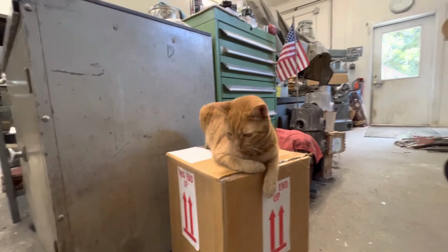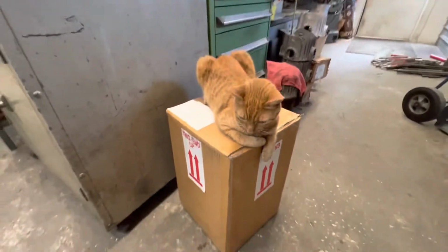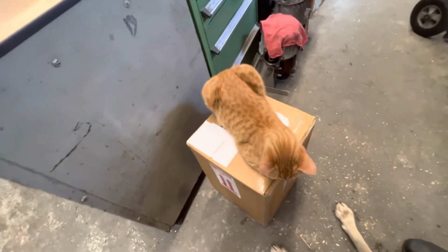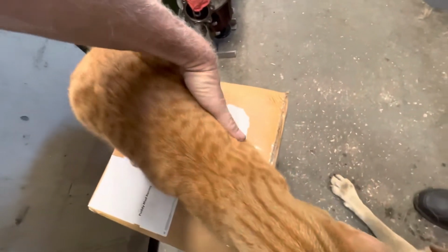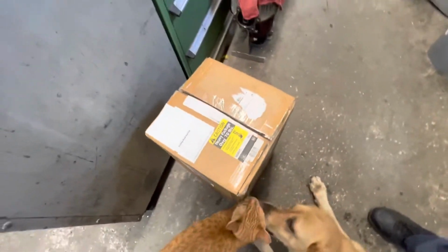Morning and welcome to the shop. Shop Kitty's guarding the next project, which is a Miata differential. And wait till you guys see how this thing was sent. It is amazing. Stand by.